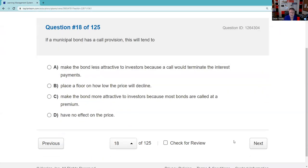A municipal bond has a call provision. So the call provision allows the municipality to refinance, to call in the higher interest bonds and refinance them by issuing lower interest cost bonds. They make the bonds less attractive to investors because a call would terminate the interest payments. Well, I like that because the call provision is advantageous to the issuer, not the bondholder, right? Place a floor on how low the price will decline?